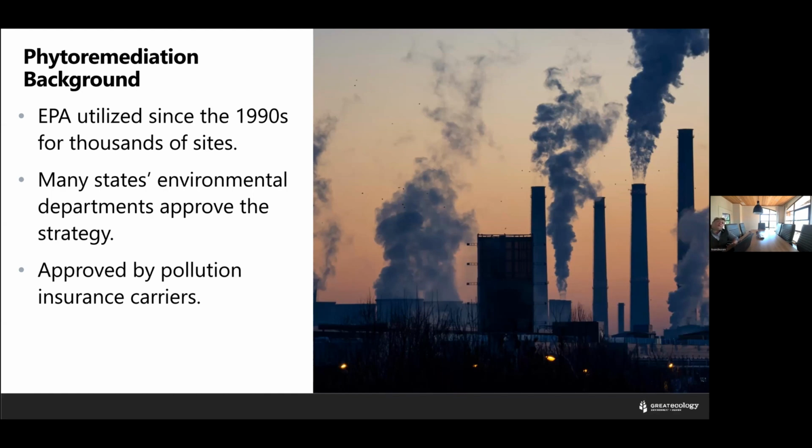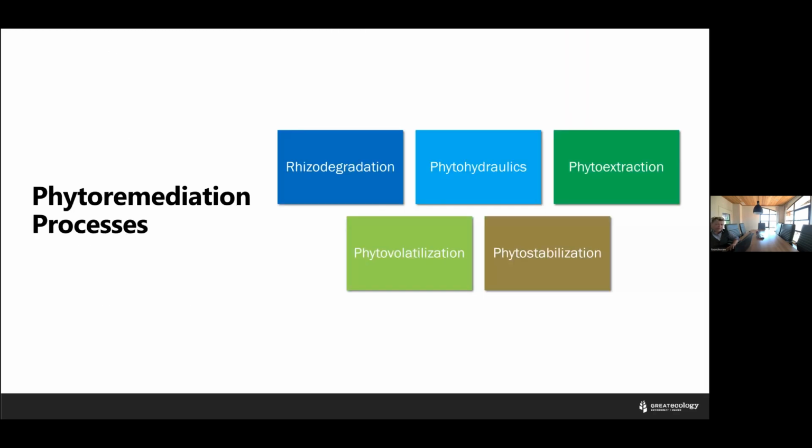And another thing that I've come in contact with, as I'm sure you have as environmental professionals, is will the pollution insurance carriers, if there is a pollution liability clause on the site or an insurance package, will they accept it? And I have successfully argued that it is a viable remediation strategy and they will approve and accept this as well. So what kinds of processes are associated with phytoremediation?